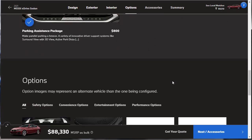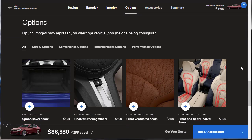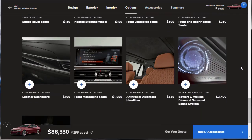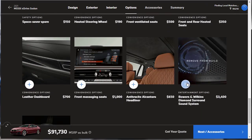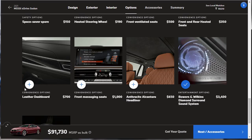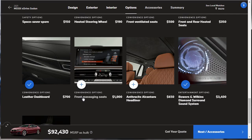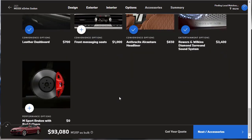All right, moving on, they've got some other options here. Like what? Yeah, there's that nice high-end Bowers & Wilkins audio system. I like the idea of a leather dashboard. I don't really care so much about the front massaging seats. The anthracite Alcantara headliner, that does sound kind of nice. Let's go ahead and grab that for $650.